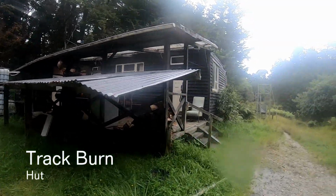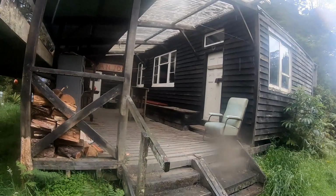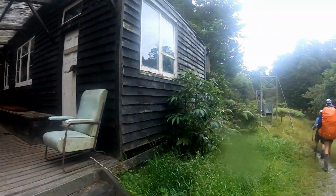You only get paid 5 days, right? Gotta love these Fiordland places. Hunting shacks or something, I don't know.